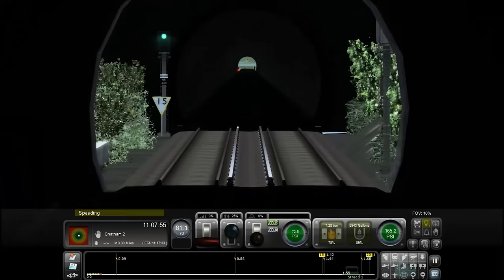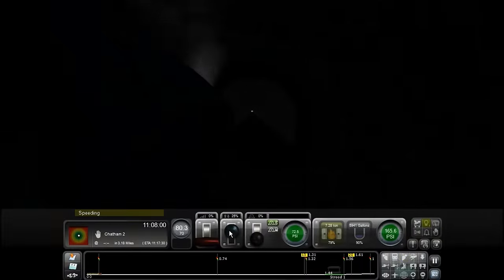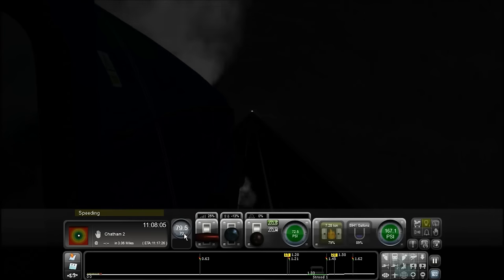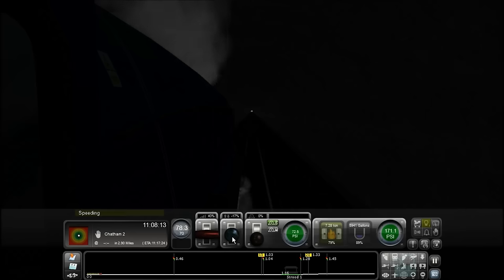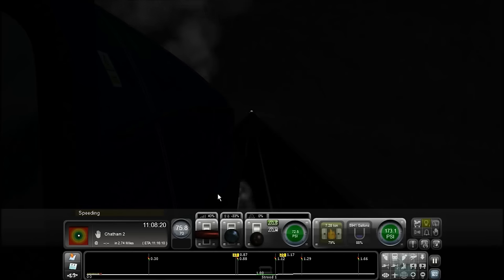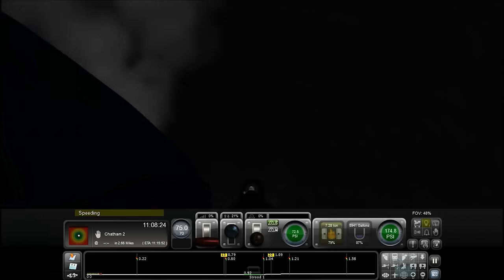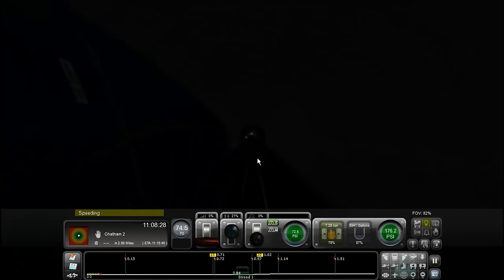Don't worry, we're coming up to the second part of the tunnel. There we go, you see. Right, now we can start making our deceleration. I don't know, but we have to get it under 70 miles per hour. So we're going to put a little bit of power on, and we'll have the regulator on minus 33%. See, we're losing speed, which is good. Right, now we can have that on normal, so we'll just have to wait till the end of the tunnel, which is quite a long way away, so I'll skip it.